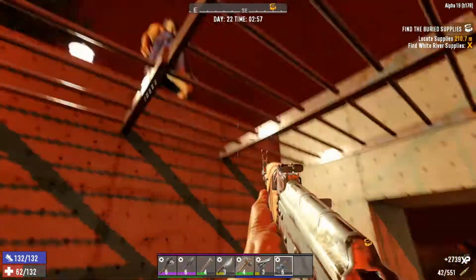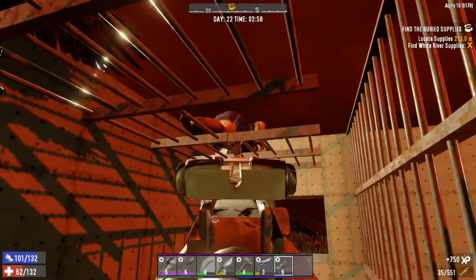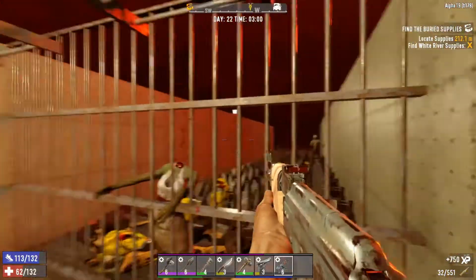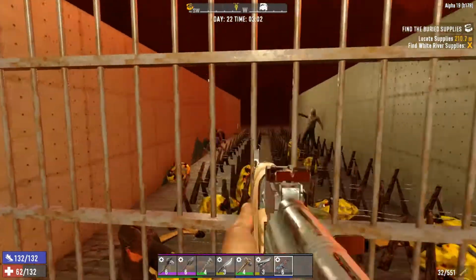Where are they stacking up? Oh, hello. Have they broken a bar? They have. The bar's been broken, I think. Oh no, just the light. I was thinking, no wonder they're getting in a little easier. There's 2 bars down, but no, it's just a bad angle. Oh, you're a bit stuck.